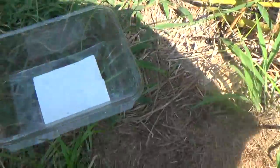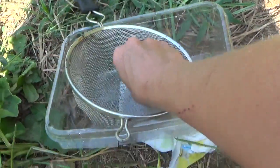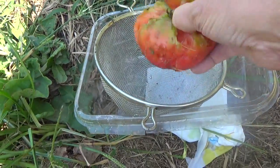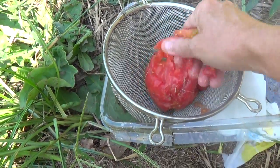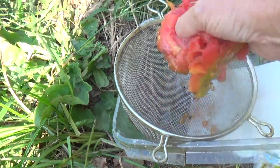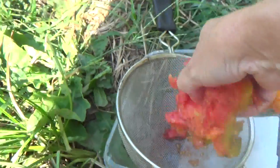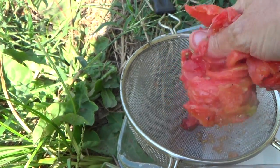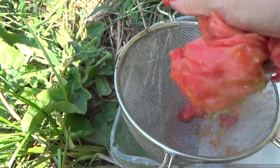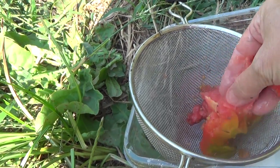But what I'm going to do with this tomato, and the reason I picked it up, is because I've met the person that grows these. Years ago, I talked to him, and he said that this is a tomato that's been in his family for over 75 years. And thanks to the squirrel eating what he wanted and leaving it, I can take the seeds out of this and be able to grow them in my yard next year.